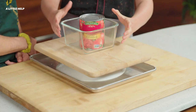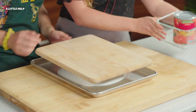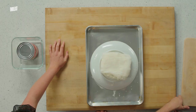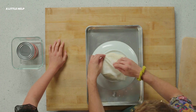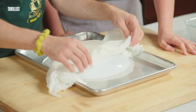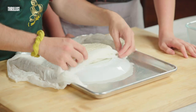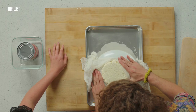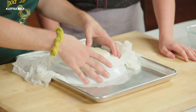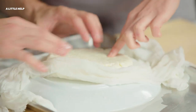Maybe we should take a look, see what our paneer's looking like now. Let's reveal it. A big reveal. I'm a little nervous. Oh, look at that. Check it out. That's a real cheese. It's got some body to it here. You can push on it. Look at that. It's paneer.